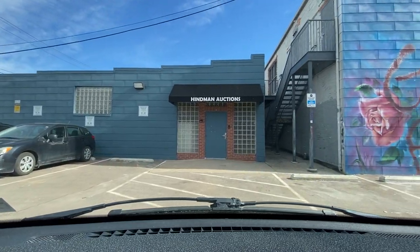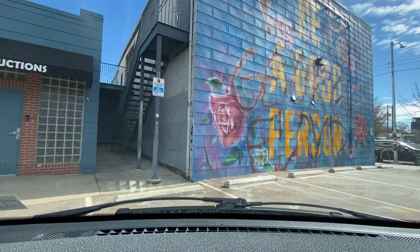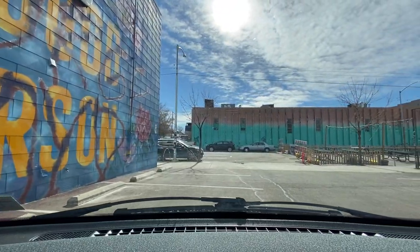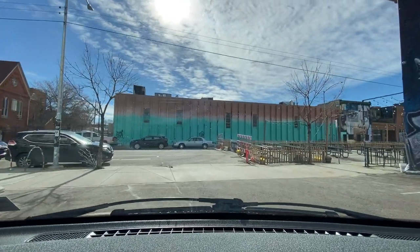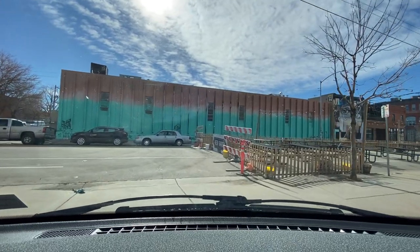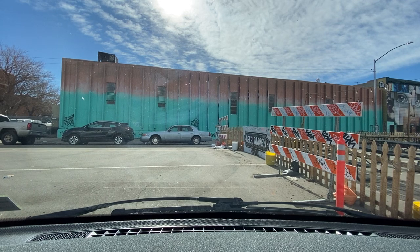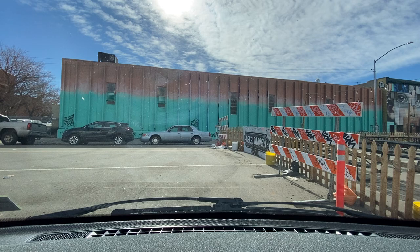Wow, they wrote George Floyd right here. A good person. This artwork right here, you see? Wow. And they got the dining tables right in the street. Right in the middle of the street, they got the dining tables, huh? That is incredible, guys.